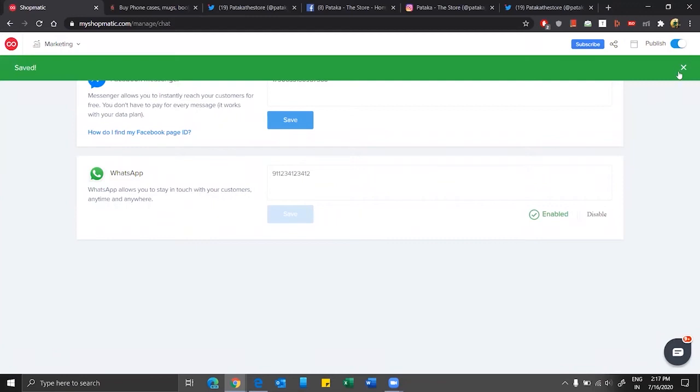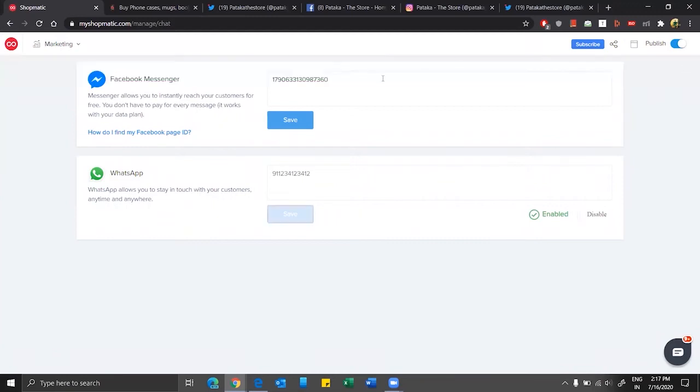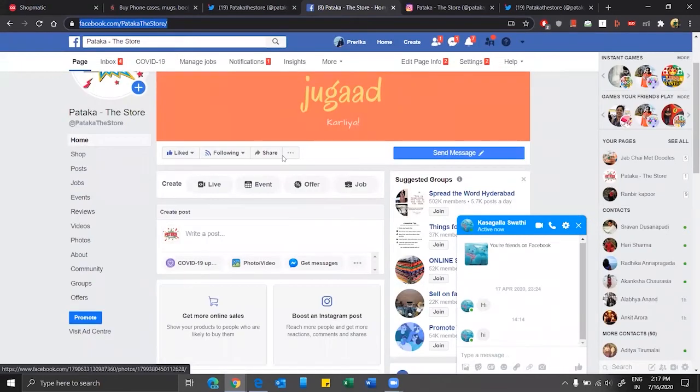Once you've saved your WhatsApp number, you can also add your messenger. For that, as you can see, it's going to ask you for a Facebook page ID. How do you add a Facebook page ID? Well, you need to go on Facebook. This is the Facebook page.